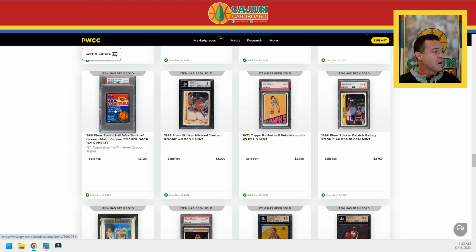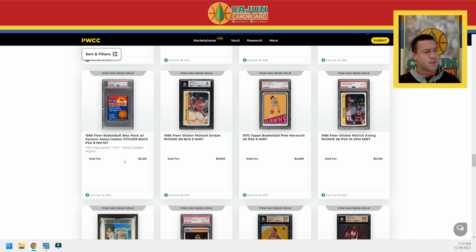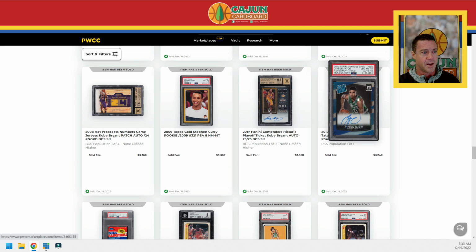2880, Jordan sticker, packed with Kareem Abdul-Jabbar sticker on the back. I'm sure it's a 10, right? There's 15 of them in the world. That's probably number 16. Congrats to whoever bought it. 3,120. You just made $250,000.